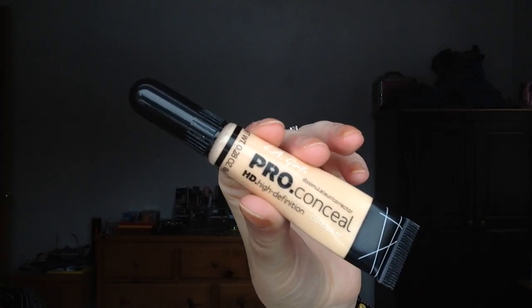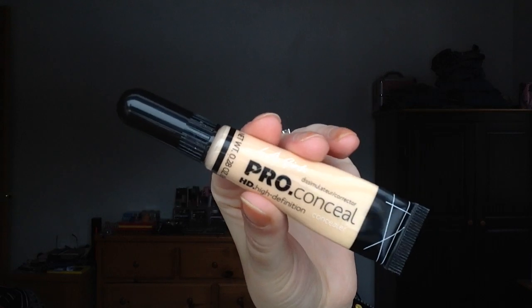Moving right along to concealer, I am going to be putting this right underneath my eyes and as well as on my chin and forehead to hide any blemishes and to bring those parts of my face forward and to make them really bright.